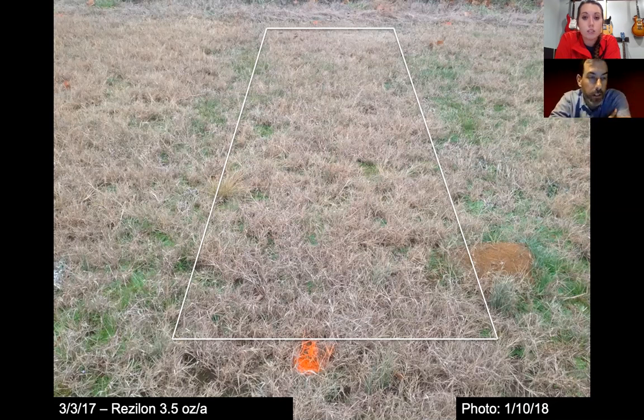What is the long-term goal of that pasture? Do you have plans for the fall? Using Resilon may not be a good fit if you depend on that ryegrass for winter grazing.